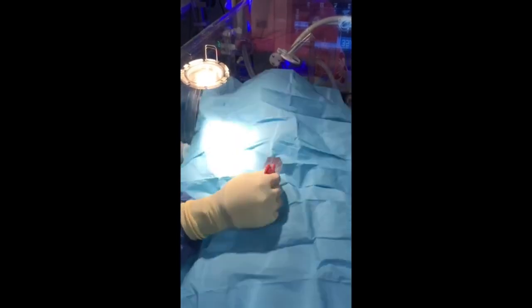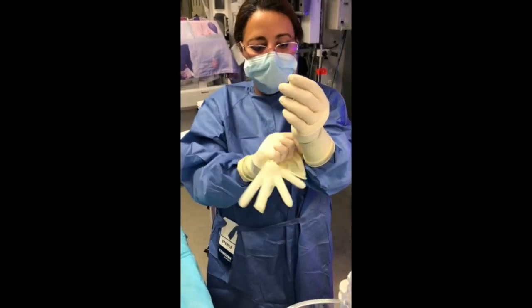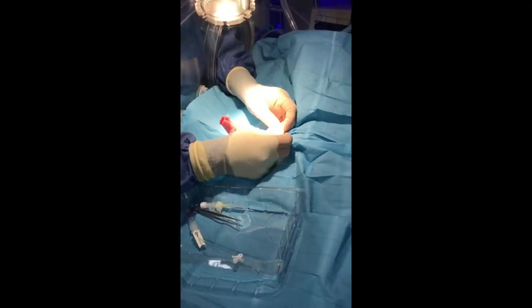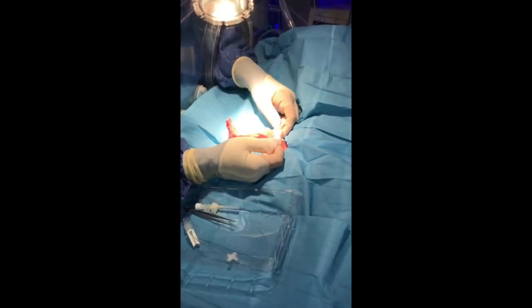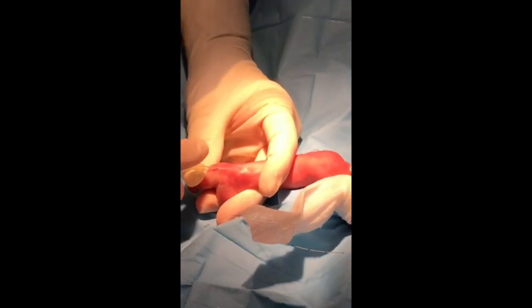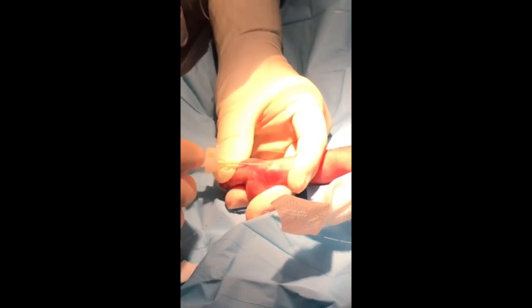Once you have done this, you will place the foot through another sterile drape and remove your first pair of gloves. Using a piece of gauze, you can form a tourniquet above the point of entry. The vein can then be accessed with a cannula. Once you have flashback, advance the cannula and remove the needle.